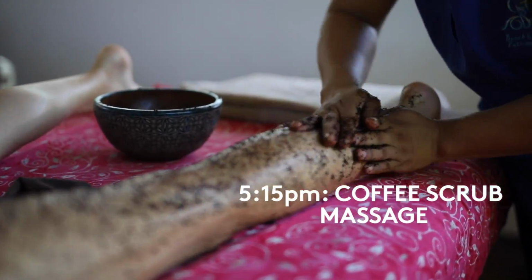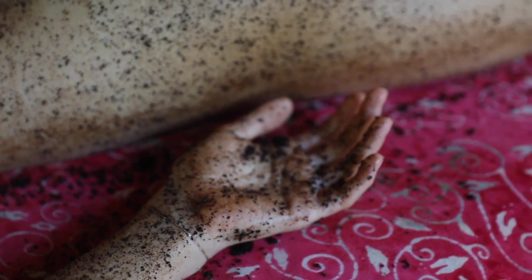And as if I wasn't already blissed out enough, I signed up for a coffee scrub massage. The spa treatments on site are amazing, and this was exactly what my body needed.